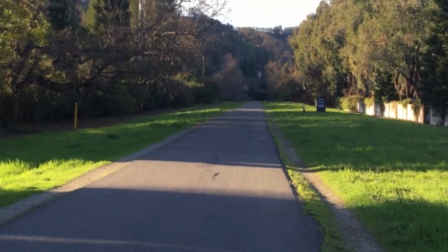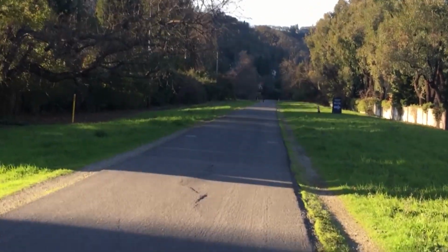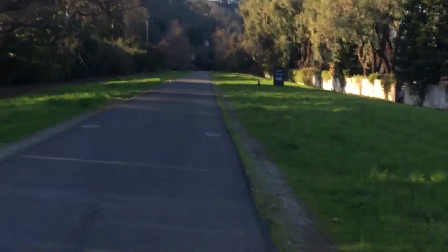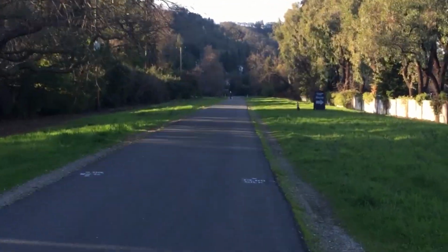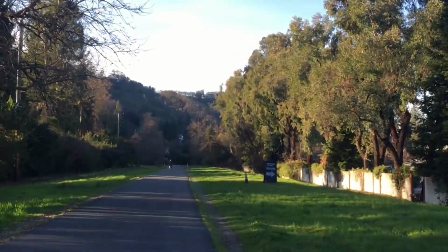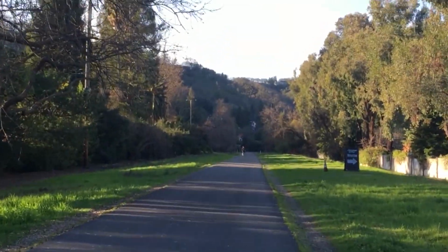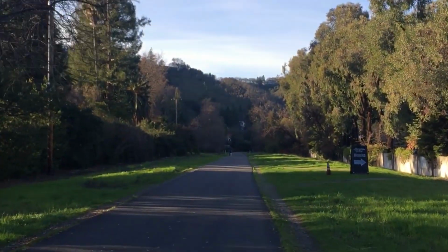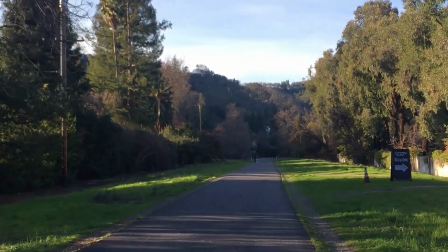I have to turn back now because I've hit 8. But I just wanted to capture this part because it's actually one of the prettiest parts of the run, this streak right here. It's pretty darn cool. I highly recommend it. I don't even know where I'm at. I guess I could take a photo.